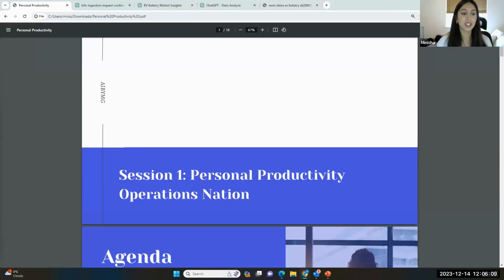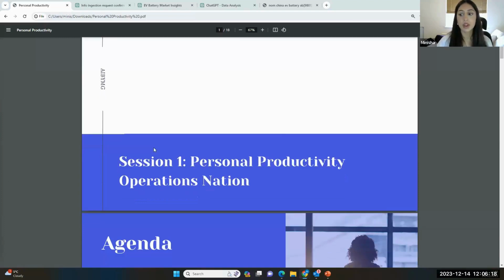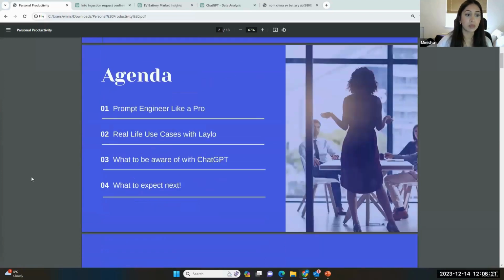All right. So for today's session, we thought it'd be a good idea to start with the basics, demonstrating how to use generative AI to improve productivity in your day-to-day work. So for today's agenda, we'll start with how to prompt engineer like a pro using building blocks to create easy to use prompts. I'll then hand over to Laura, who will be walking through live examples of creative ways to use ChatGPT in your business. And finally, we'll touch on what to be aware of with ChatGPT and what you can expect next year.